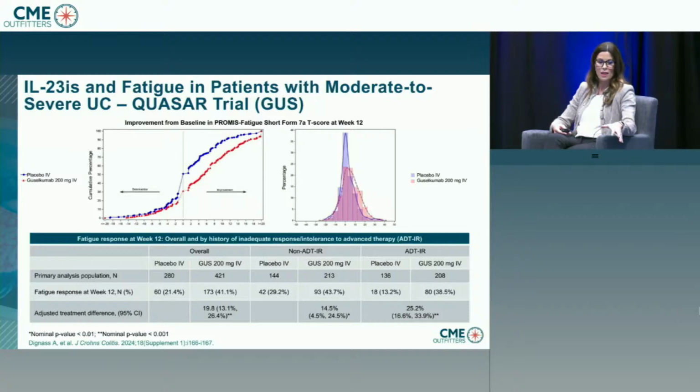What's interesting looking at guselkumab here is that in the trial, as patients were doing their patient diaries, they were seeing from baseline to treatment, and you can see overall, if you look just at the bottom row, the overall, and then it's broken out between non-advanced therapy inadequate responders and advanced therapy inadequate responders. You'll see this really impressive improvement in fatigue scores across the board. So our patients are feeling better, maybe not surprisingly when we're better controlling inflammation as well, but that's one component to it.